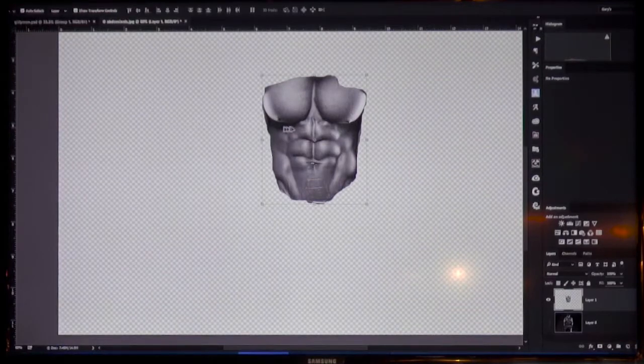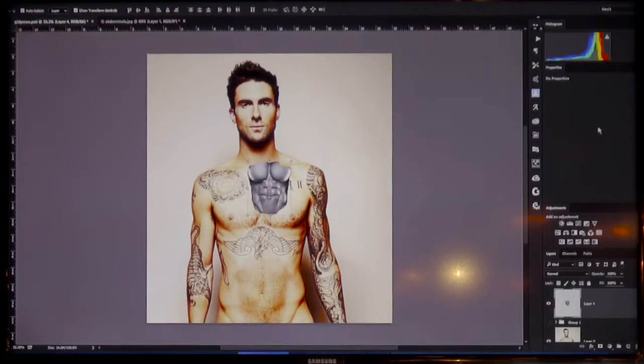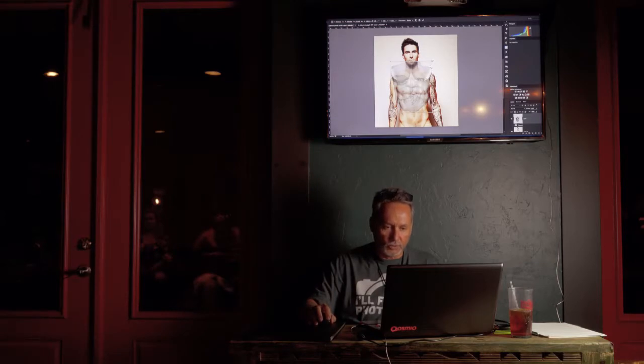Hit the V key for your move tool. Hover over the tab up here for that picture. If you hit the Shift key when you're placing another picture in, it throws it right in the middle. So the way I do this is to reduce the opacity way down so that I can line it up. And then, by the way, hitting the Shift key while you're moving these handles in the corners keeps the picture at the same perspective. If you don't, it can go wonky on you. If you hit the Shift key, it'll keep it at the original perspective.